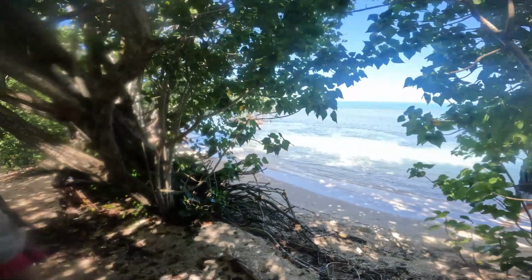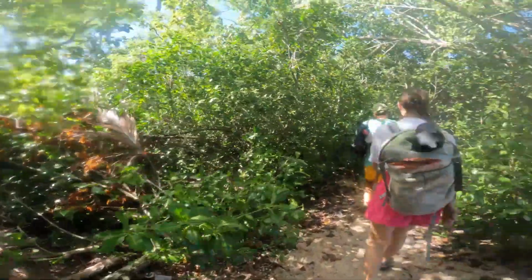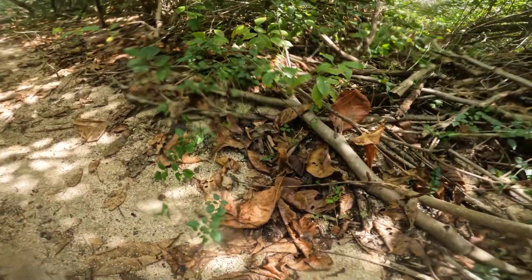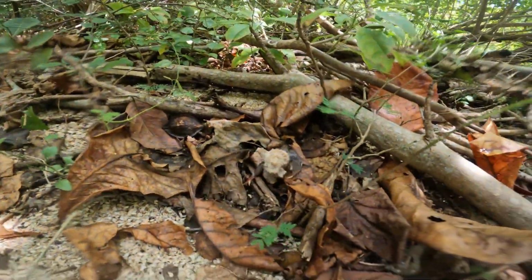You can see a bunch of people hanging out here. We were just kind of looking for a nice little inlet to go. And then once we found one, we also found on the trail some really huge hermit crabs. Like, look at that guy. Just massive, just walking around.